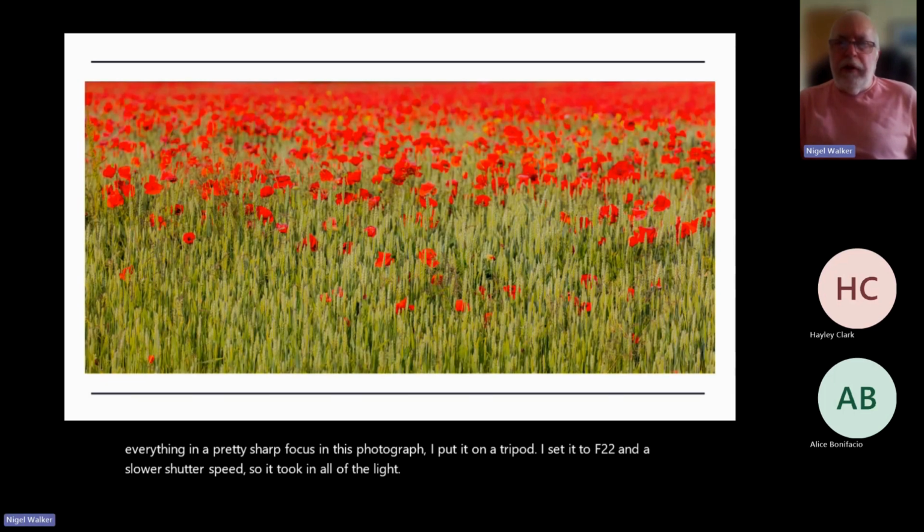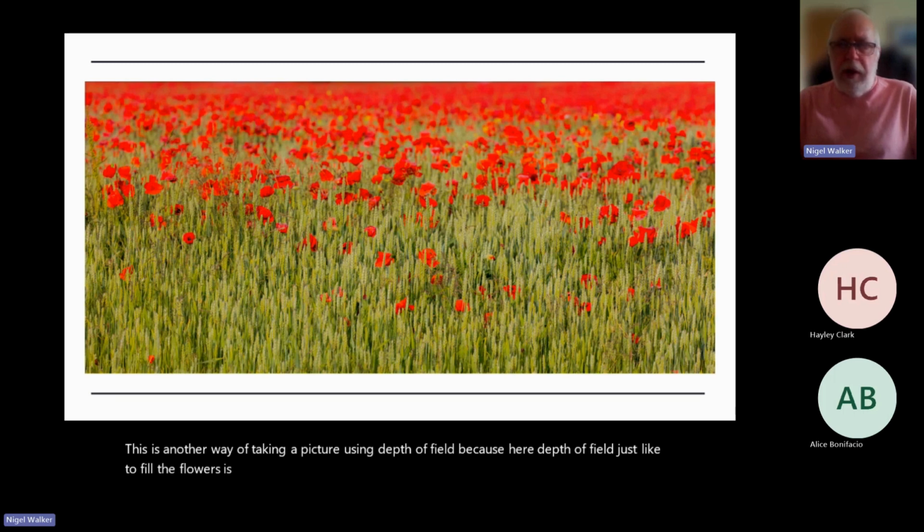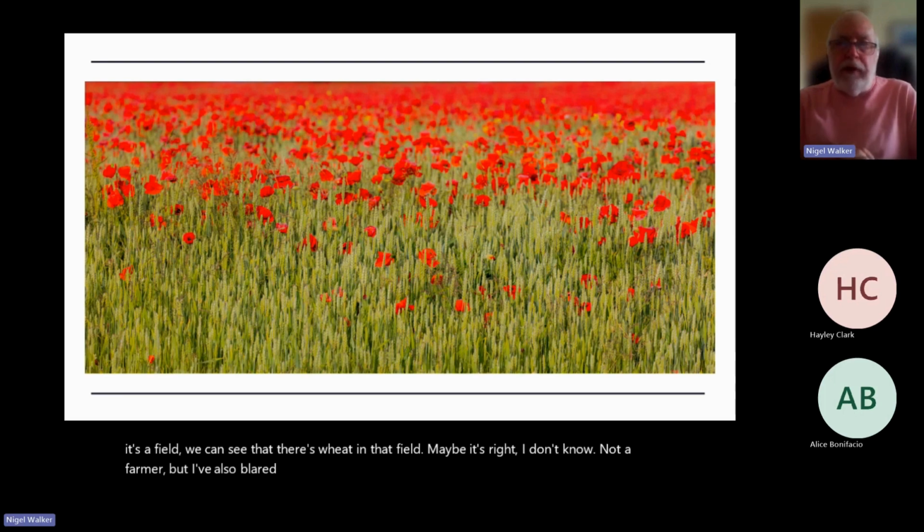This is another way of taking a picture using depth of field, because here, depth of field, just like the field of flowers, is rather across the centre. But I've also blurred that slightly. We can see that it's a field. We can see that there's wheat in that field. Maybe it's rye, I don't know, I'm not a farmer. But I've also blurred out the red of the poppies to give it more appeal in terms of the colour. So the colour of the red seems to blend into that green of the field.